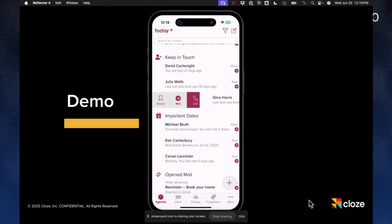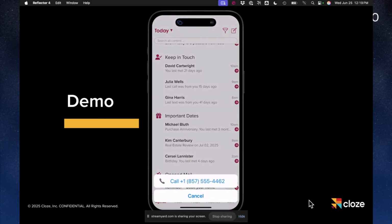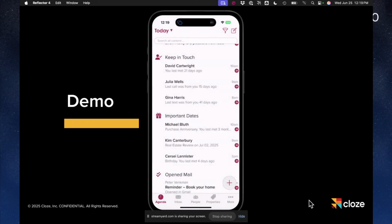So if I swipe on Gina here, there's a few options. Again, this allows you to just take action right here. So instead of having a separate to-do list, I can release on call. I can just do the work, and then tap on the number. I can just dial her right from here. Now, if I went over the phone app for whatever reason and just rifled through that and dialed Gina, it's still going to get tracked in Cloze. I'm just showing you how easy it is to swipe and do that.